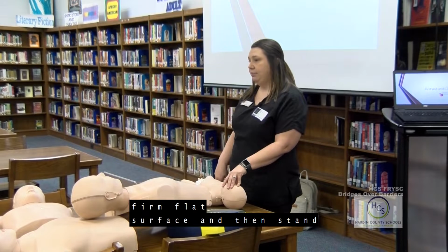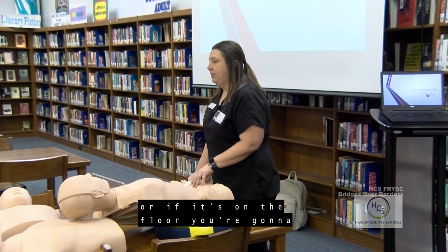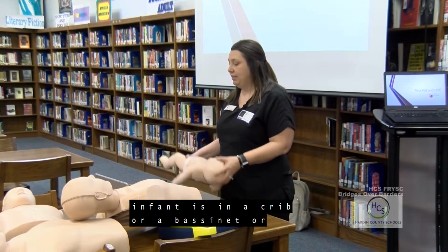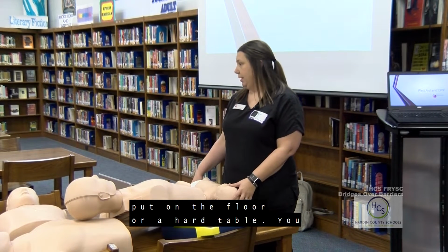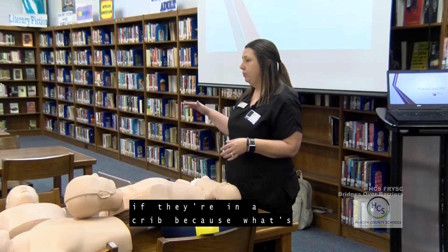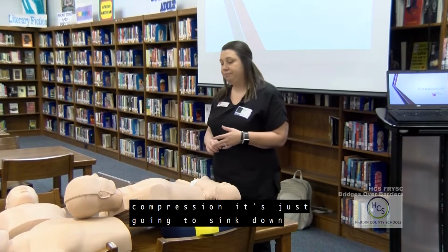So you have to place the infant on a firm, flat surface. And then stand, or if it's on the floor, you're going to have to kneel down beside them. If that infant is in a crib or a bassinet or something, whenever you find them, then they have to be taken out of that and put on the floor or a hard table. You cannot give effective compressions if they're in a crib, because what's going to happen? Every time you go to give a compression, it's just going to sink down, okay?